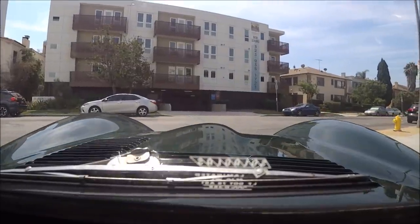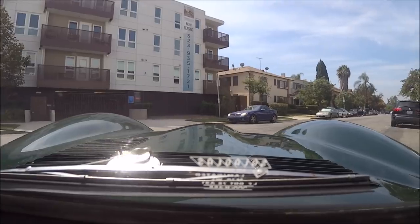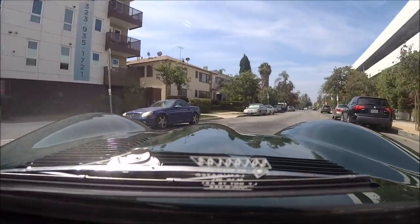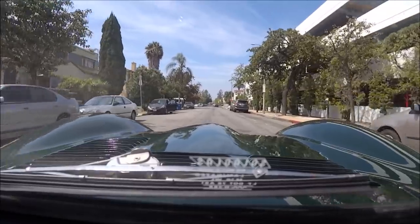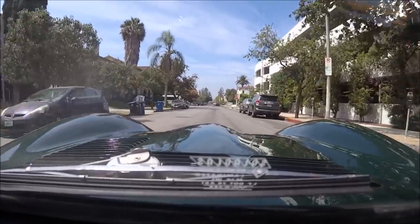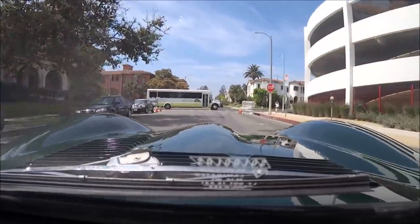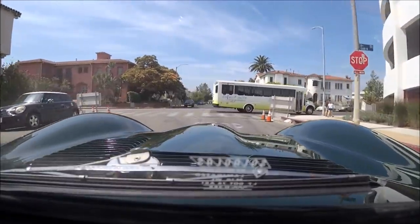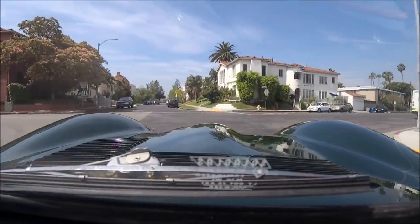So James, for those who don't know, this is a straight-six dual overhead cam engine. It's a 3.4 liter, and it puts out about 260 horsepower and 260 pounds of torque. Back in 1956, for a road car, it would do 0 to 100 in less than 14 seconds.